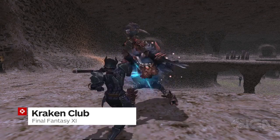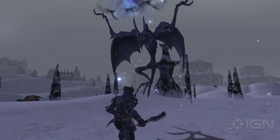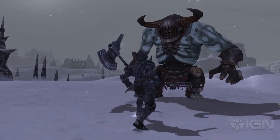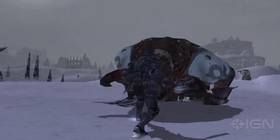When it was first introduced in Final Fantasy XI, the Kraken Club was a staple in every damage dealer's repertoire. With the special ability to occasionally attack 2 to 8 times, it packed a massive punch, on top of being one of the best looking weapons in the game.